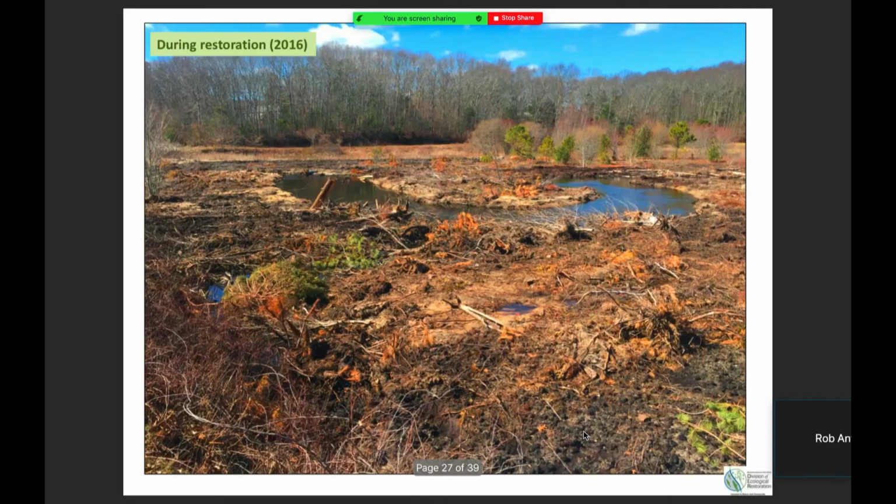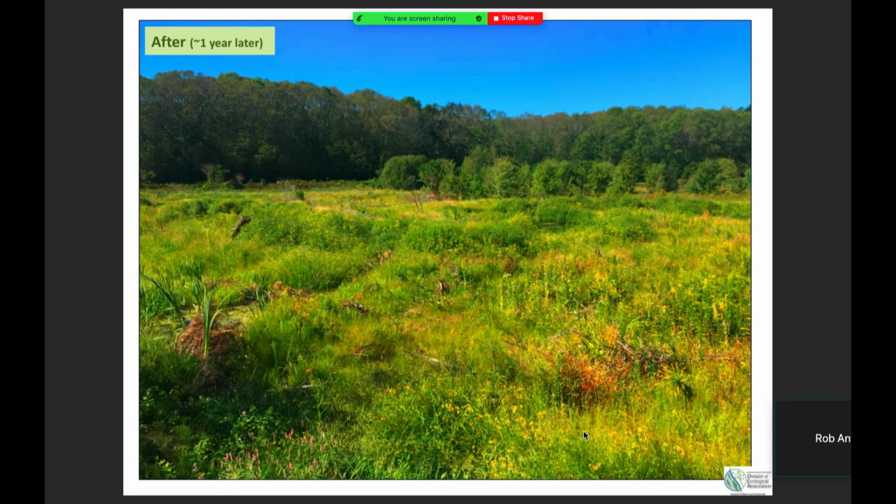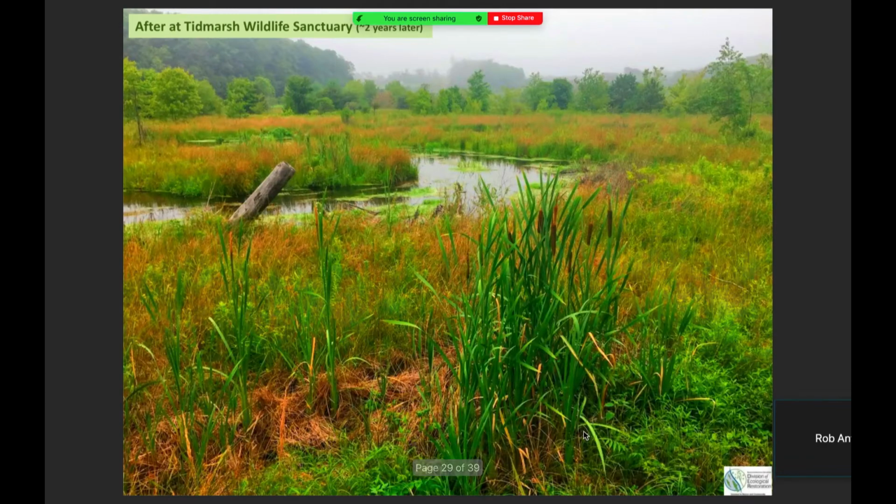That's the start. Here's what it looks like when we dug the channel going through it, busted up the soil, flipped it over, scattered wood. We're done. That's when my machines left. That project, we are done. Turn the keys over to Mother Nature and give it time. That's less than 1 year later. All the plants you see in there were just underground as seed. That's 1 year later. And there it is 2 years later. In that time period, Mass Audubon acquired the property. Now it's a nature sanctuary that you can visit.